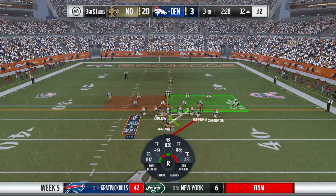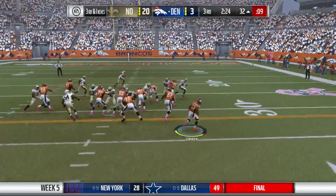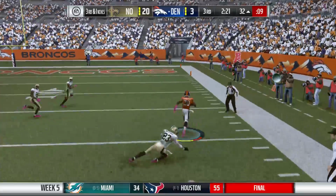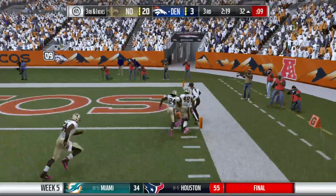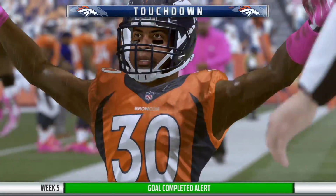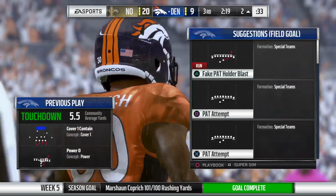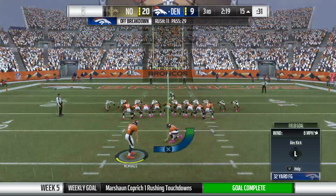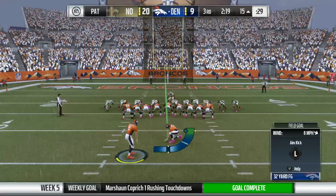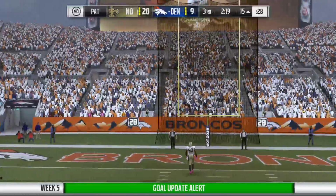They come out here in the I. They'll give it to him right up the gut. And he'll take it into the end zone for a Denver score. Marshawn Coppridge, his 2nd touchdown on the season. And the Broncos cut into that lead. So they went to the ground game on 3rd, hoping to pick up the 1st. They also picked up a touchdown.